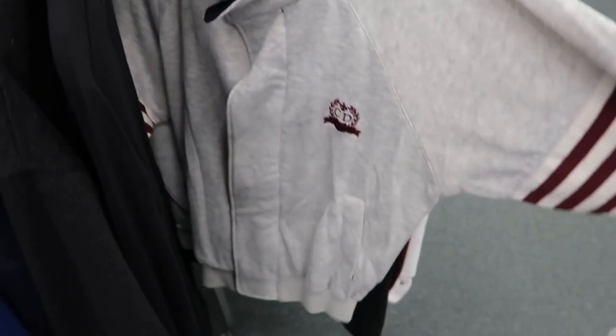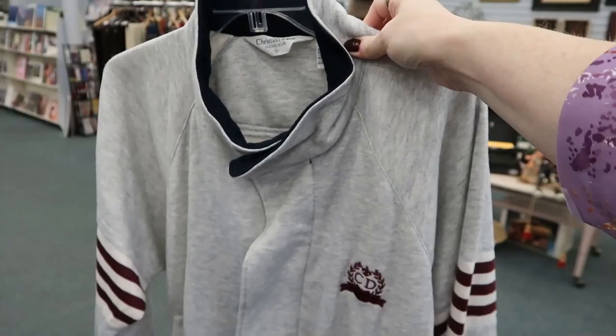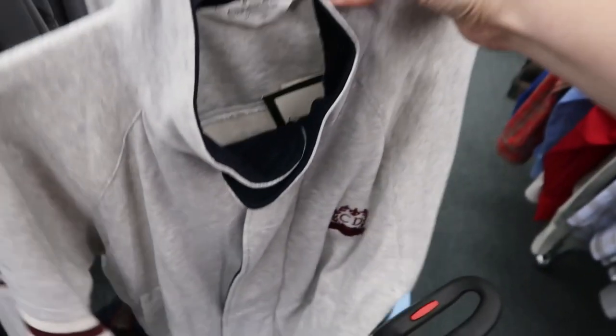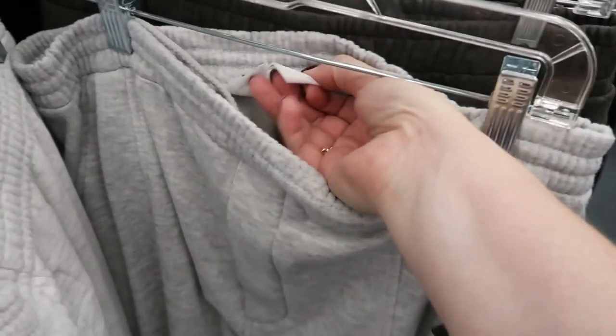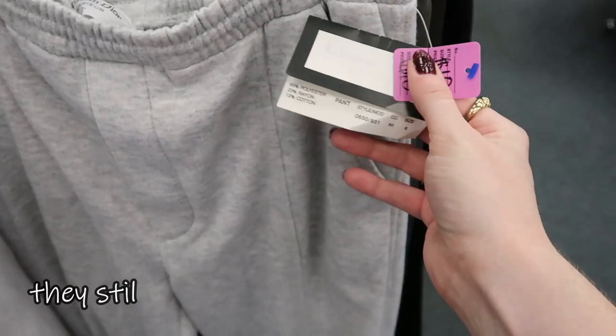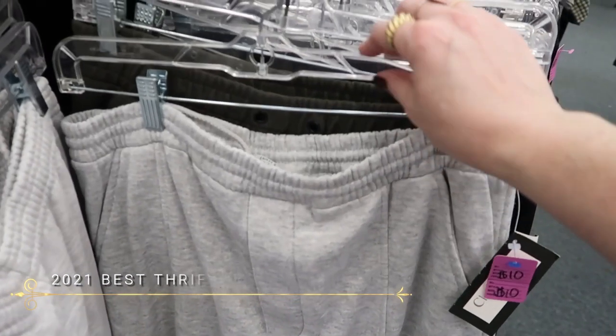Wait, what? Do you see that? Oh my God. That is so cute too. $8. It's mine. So excited about that find. Look, I found the pants that go with it. They still have the tags. Oh my God. This is the best day ever.